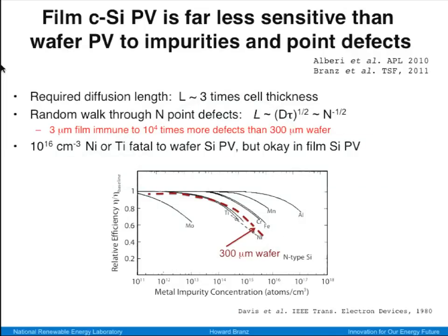The other thing, besides the dislocations, are impurities. Now, as I said, we don't have a very pure system. Our base pressure is 10 to the minus 7 torr. But fortunately, thin film silicon PV is a lot less sensitive than wafer. Why? Because of that required diffusion length of 3 times the cell thickness. Well, if you imagine a random walk through a field of density n of defects, the distance you go will scale like that impurity density to the minus 1/2 power. What that means is a 3-micron film is immune to about 10 to the 4th times more point defects or impurities than a 300-micron wafer.